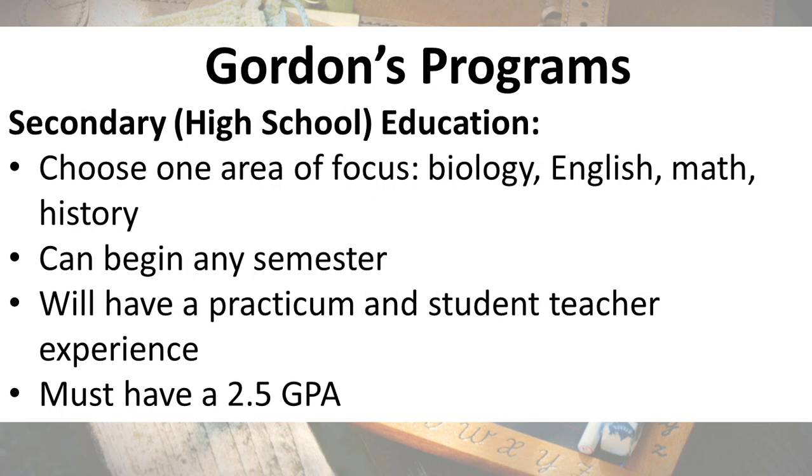Lastly, we have the secondary or high school education program. You'll choose one area of focus here, so biology, English, math, or history. You can begin any semester. Like with the other programs, you will have a practicum and student teaching experience to complete, and you must have a 2.5 GPA to begin the program.